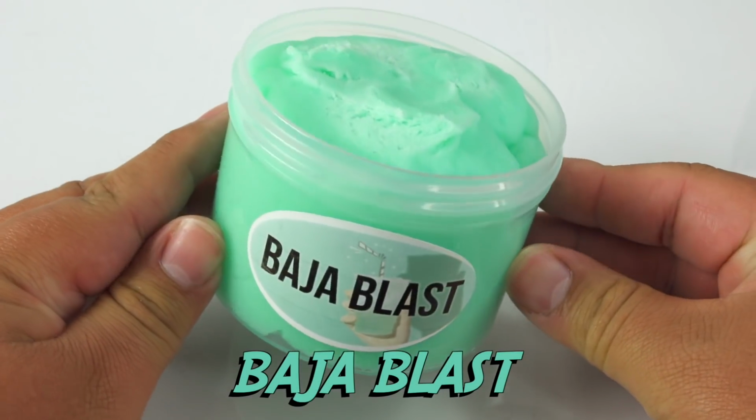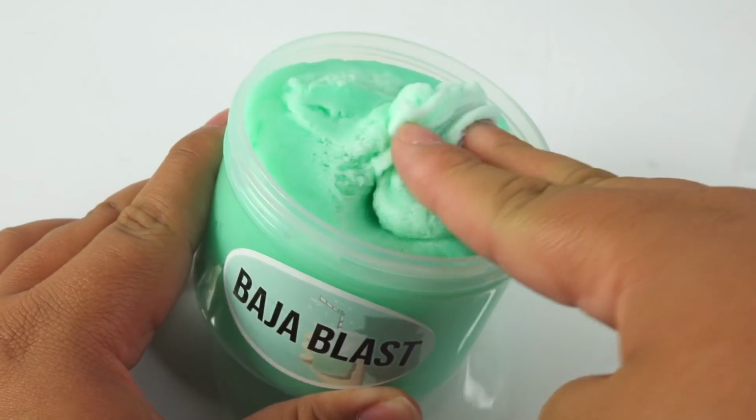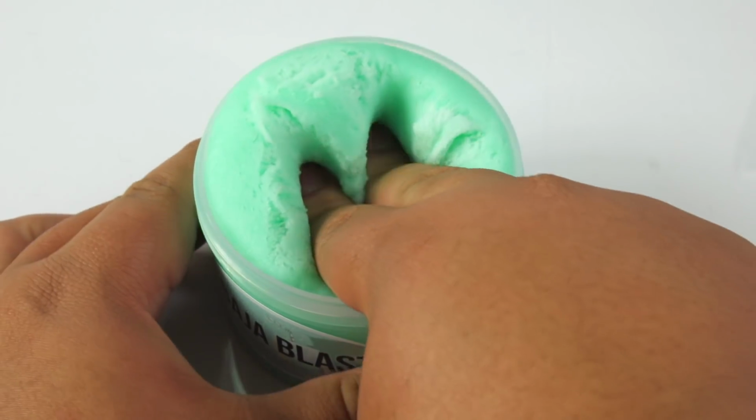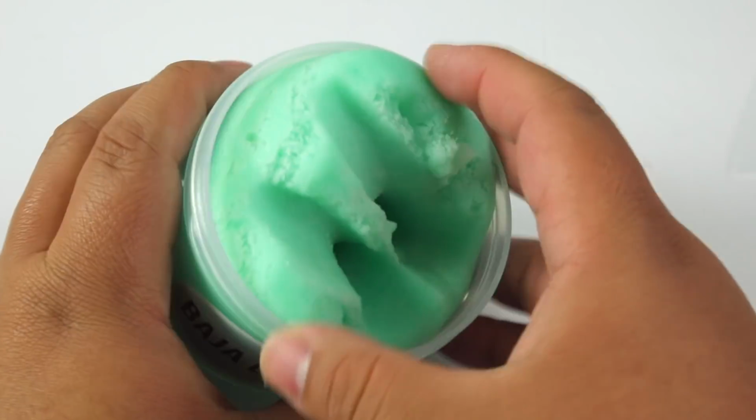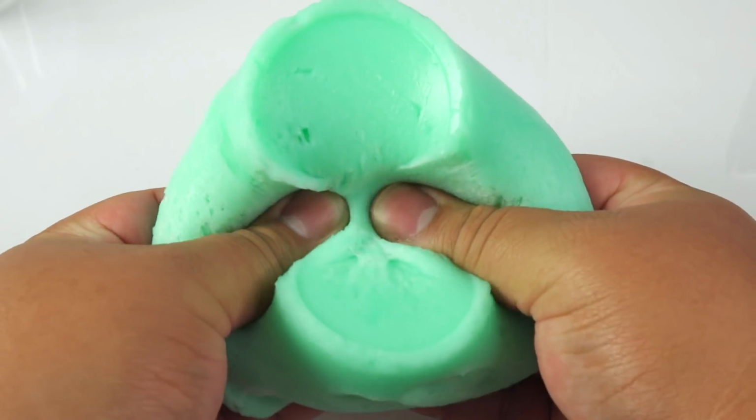If you've been following my slime shop for a while, you definitely know this slime. This is Baja Blast, which is one of my best sellers in the shop. This is an amazing hybrid textured slime between a cloud dough and an icy slime. So it has a little bit of drizzle to it, but it's more of an icy, just super, super sizzly and amazing. And I love it so much.